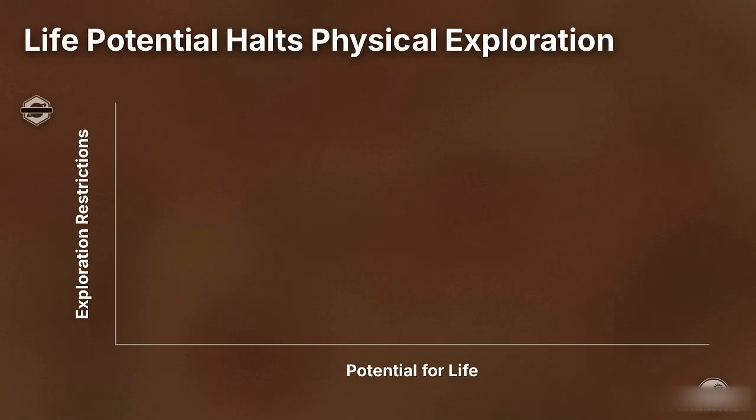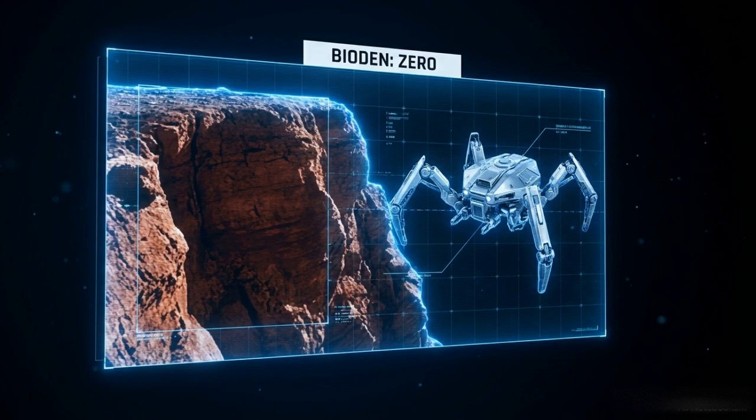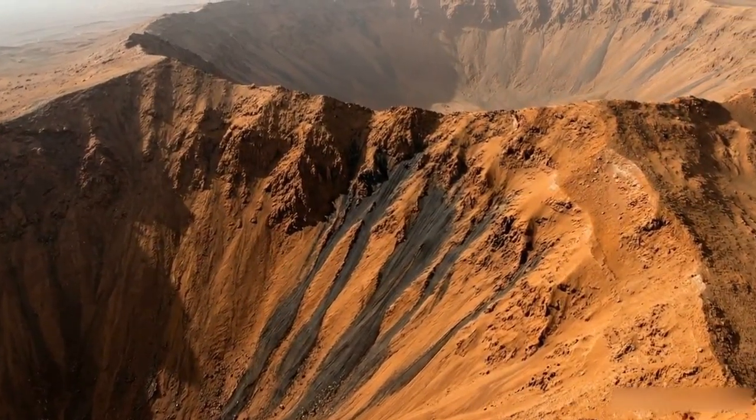This reveals the ultimate paradox of modern planetary science. The closer a location gets to potentially supporting life, the harder it becomes to legally and mechanically explore it. Until we can design perfectly sterile cliff-diving robots, Mars will continue to execute its seasonal magic tricks, 140 million miles away, remaining safely out of our reach.